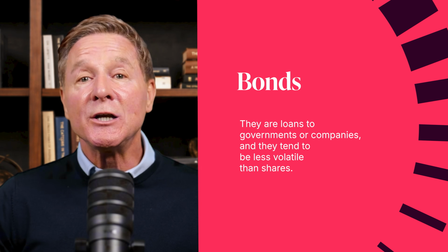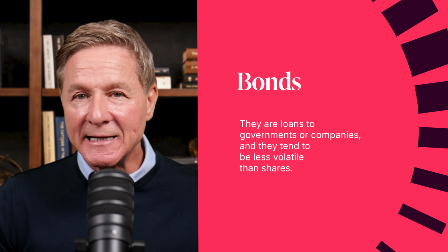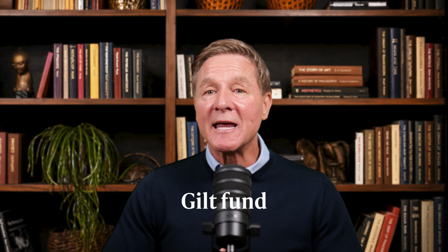The remaining percentage, whatever isn't in equities, will typically go into bonds. Bonds are essentially loans to governments or companies, and they tend to be less volatile than shares, which makes them a useful counterbalance in a portfolio. Now, you can access them easily through a bond ETF or a UK government gilt fund.